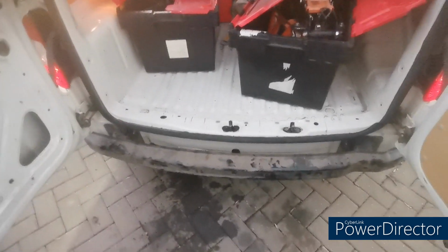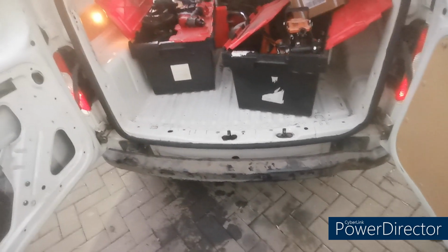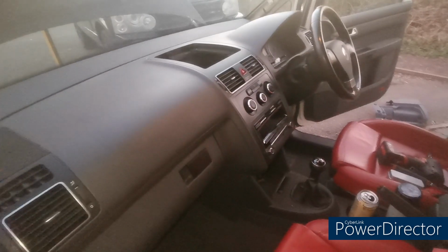Give that a quick wipe down as well, just get all the dust off it. It's a little bit rusty, but they all are, and it will get covered up. Almost forgot one more thing inside as well. The vent that runs along the top there is missing its trim, and here it is. So that's just a push fit. I'll pop that in, and then that is the inside done for today, just before it gets too dark.